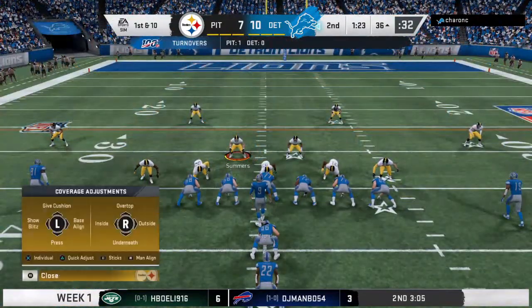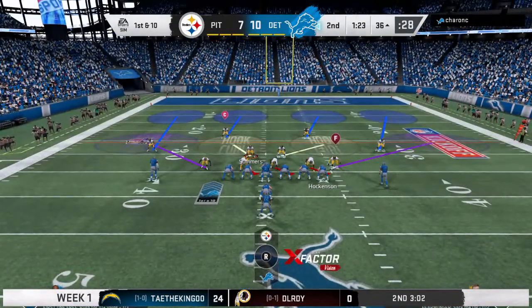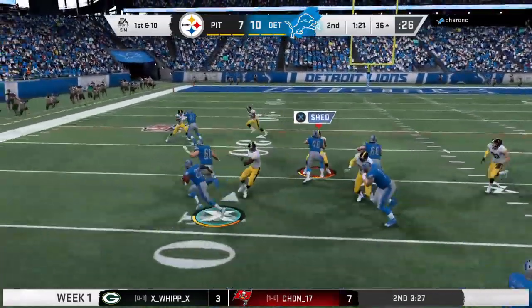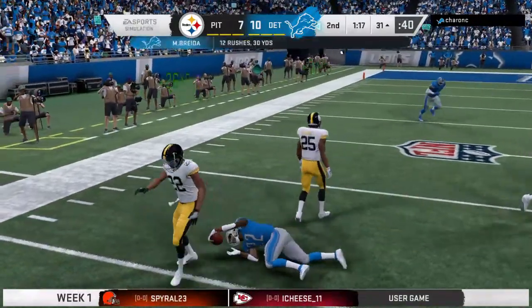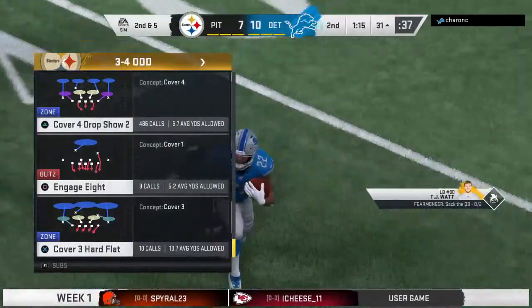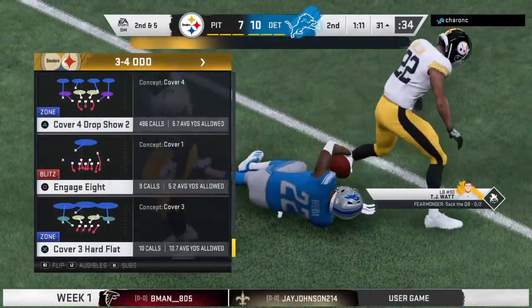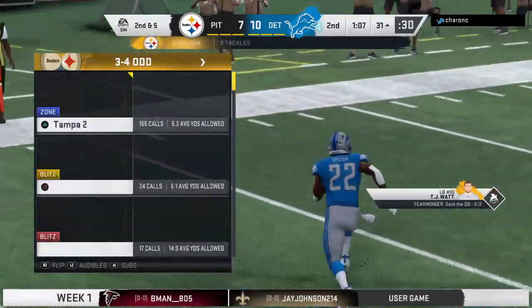So from the 36 now, 1st and 10. They run with Breida. Takes this to the 32, maybe the 31. Defensively rallying to the ball after the nice move. 5 yards is the tally on first down. That brings up 2nd and 5 at the 31-yard line.